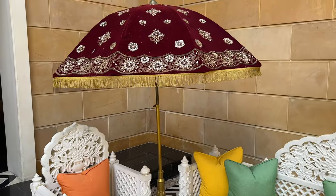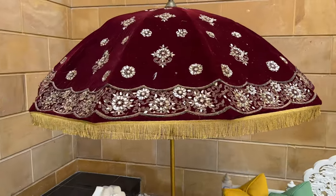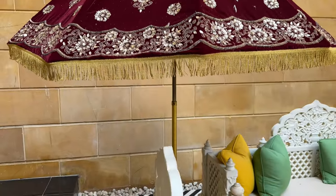And also it has its umbrella. This umbrella takes 1.5 months, is made by hand, and costs the company 6 lakh just to purchase one umbrella. Inside of the umbrella also. Beautiful. Wow.